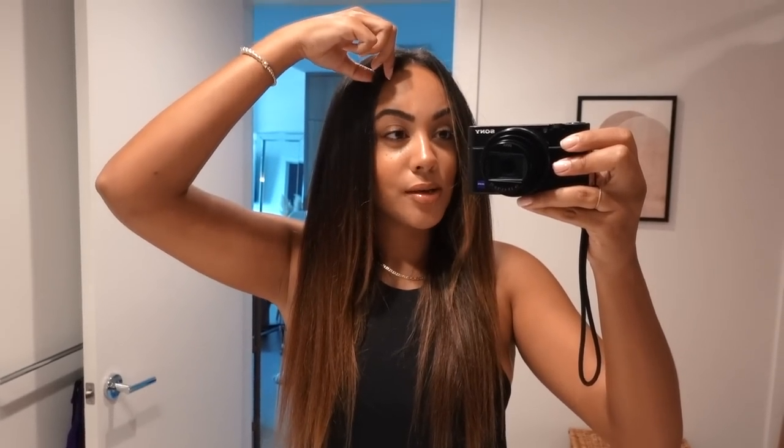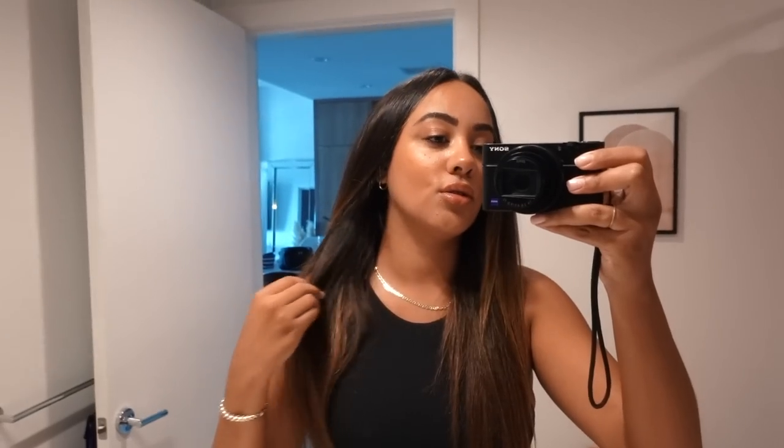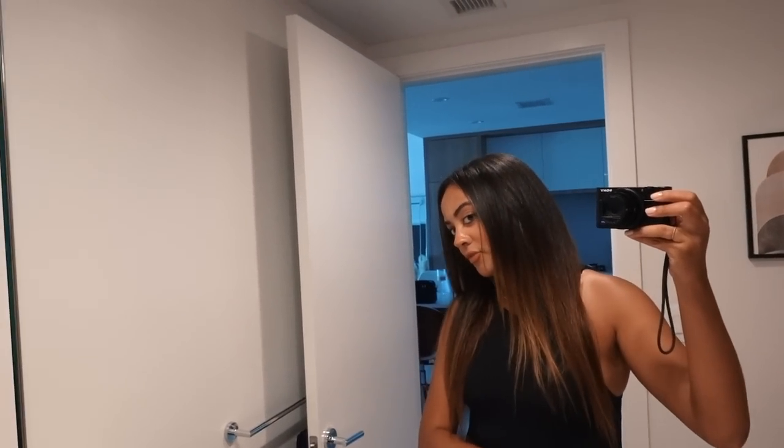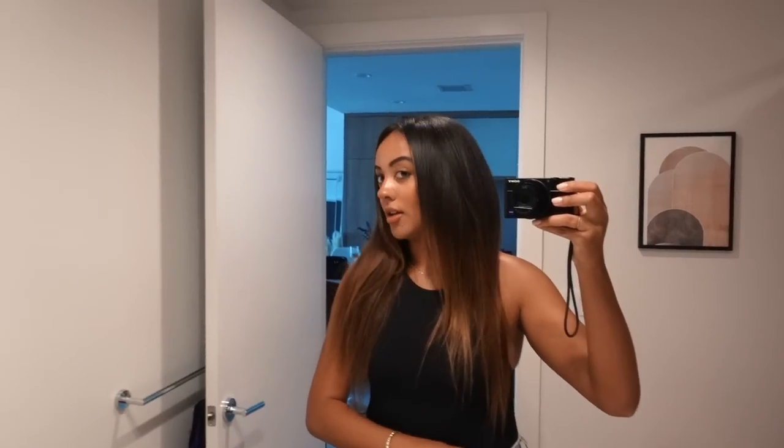Anywho, I also asked for highlights, a partial highlight. The last time I got it done was about 6 months ago, and I had him do just some partial highlights here on the front pieces of the bangs, and then a few highlights down below. I feel like you can barely see that my hair has any color to it, but in the sun it's really bright, but for whatever reason it's looking kind of dull.